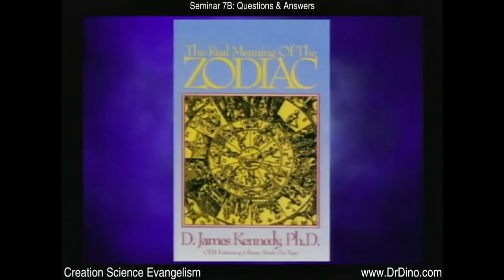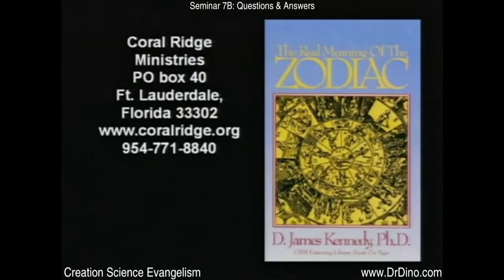This book is a little controversial. D. James Kennedy, Coral Ridge Ministries, Coral Ridge Presbyterian Church in Fort Lauderdale, Florida. He says the real meaning of the zodiac, he goes through the 12 zodiac symbols and says probably these originally had a gospel story to them, which has now been perverted into the horoscope. So get coralridge.org if you want to get the book. It's like $6 or $8.